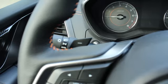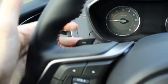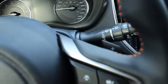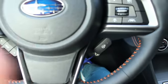Another cool thing is that there's actually paddles in this car to change gear manually. So you've got the left paddle that changes down here, and the right paddle that changes up over there. It's also got a heated steering wheel, which is something that the Porsche does not have.